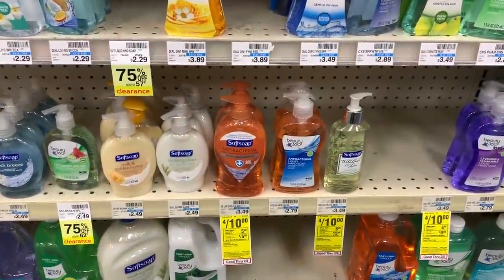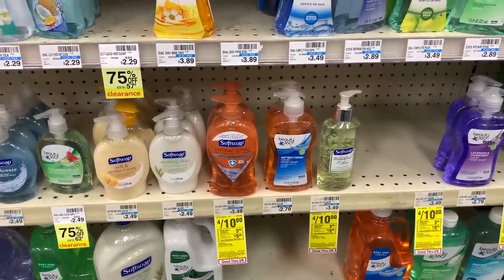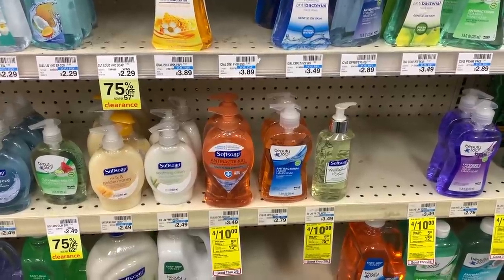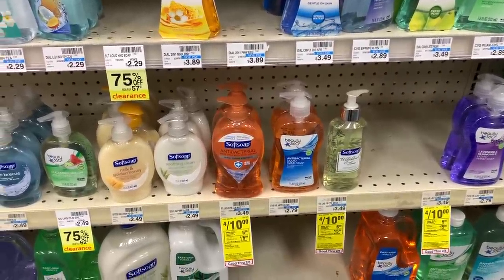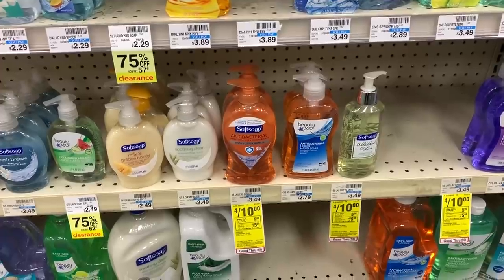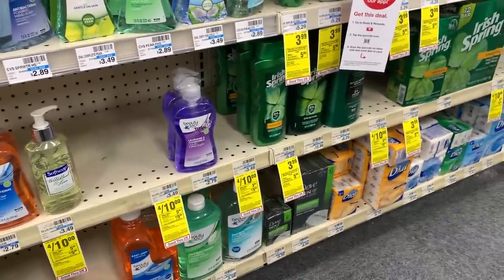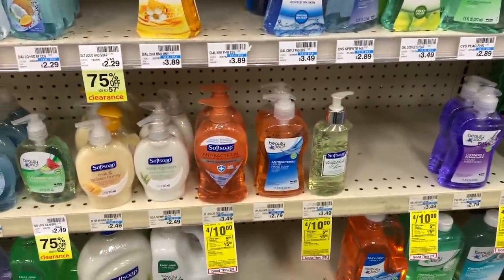The soft soap and Irish Spring deal that we did last week is still going this week. So if you didn't do it last week, you can definitely do it now. I'm not going to do it because I did do it last week. So these are on sale 4 for $10. This includes the big bottles of soft soap along with the 3 packs of Irish Spring. So they're 4 for $10.